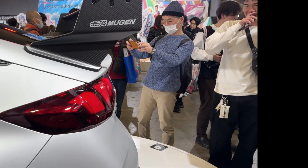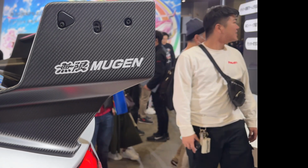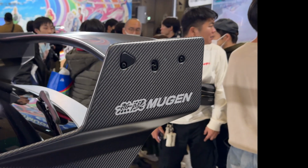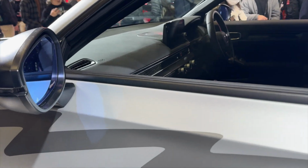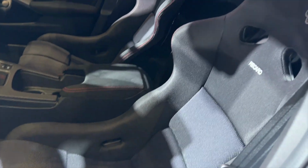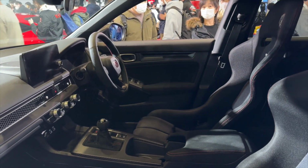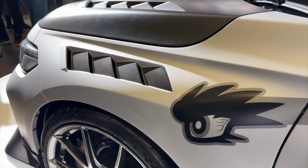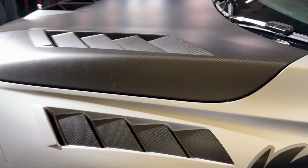And the wing here to the car again, super nice dry carbon. You know, very exceptional work that you can get from Mugen. Again, this year they went with actual bucket seats, which are made by Recaro. Really nice seats this year. Really, really nice seats, as a matter of fact. Again, dry carbon fenders. Bonnet.